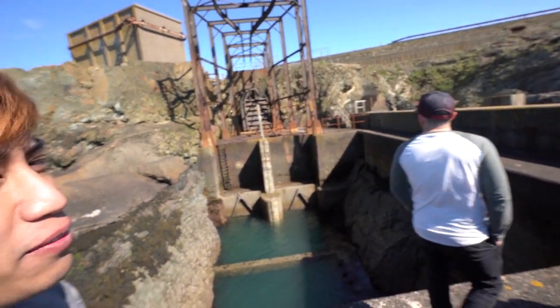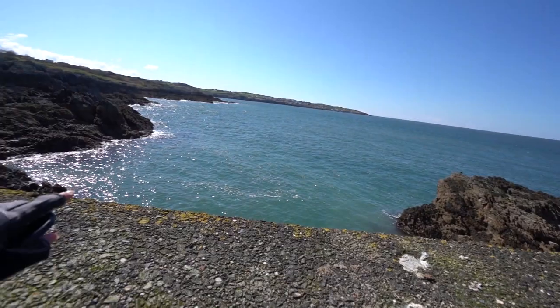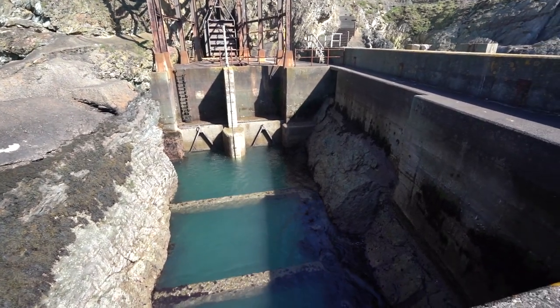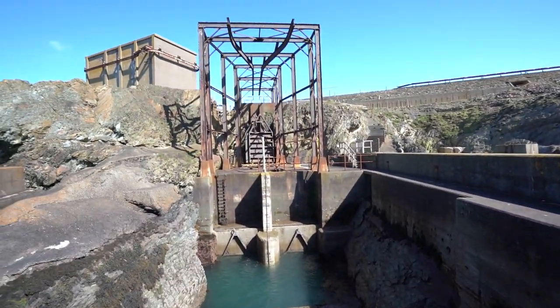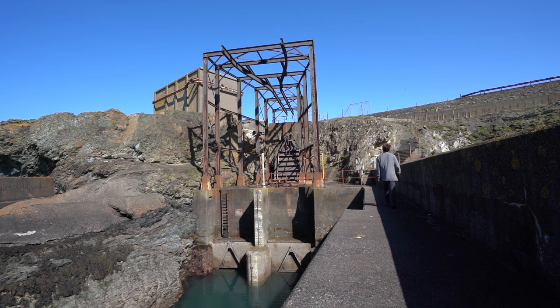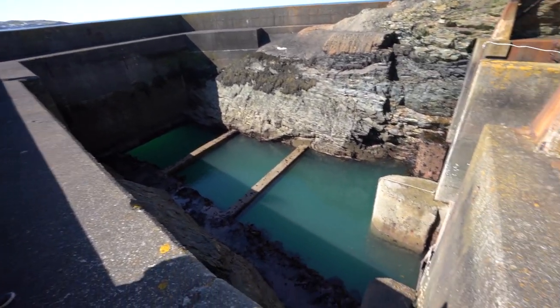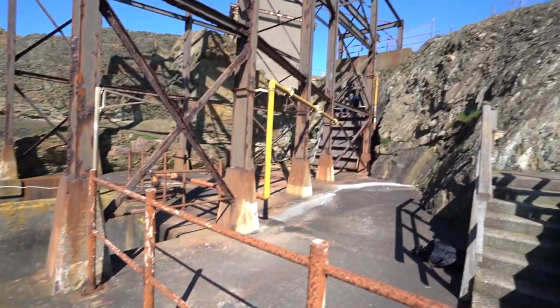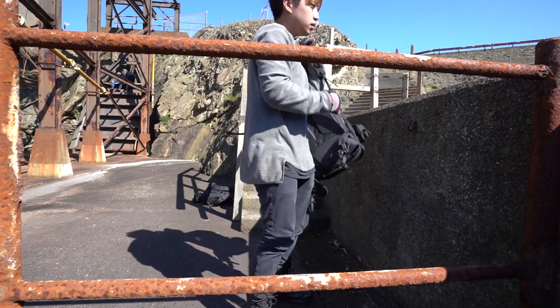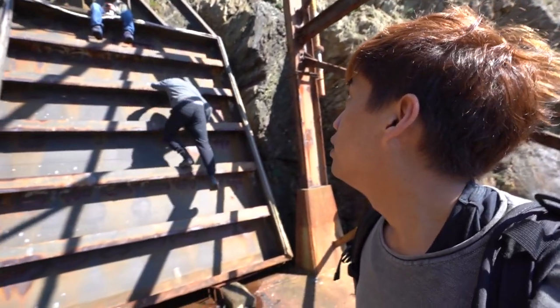Yeah, we should. So we've just made it to this weird platform. I don't even know what they could have used it for, but it looks like they would extract the water right here. Some sort of station, I guess. Crystal clear water. Wish I could swim. All right, we're gonna head to the next buildings. It's a cool spot up there.